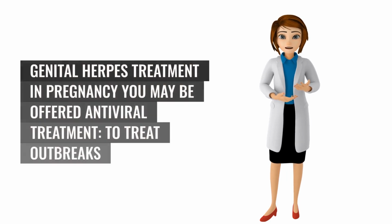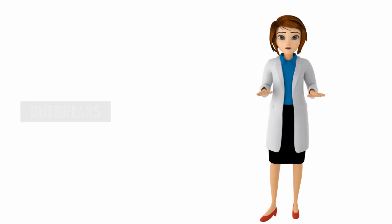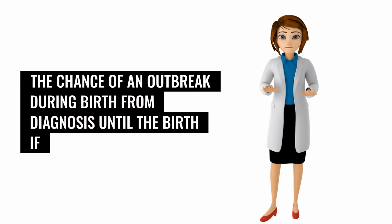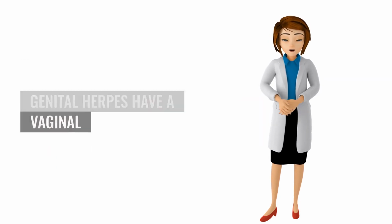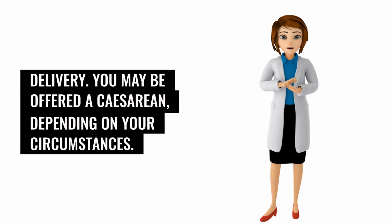Genital herpes treatment in pregnancy. You may be offered antiviral treatment to treat outbreaks in pregnancy, or from week 36 of pregnancy to reduce the chance of an outbreak during birth. If you first get herpes after week 28 of pregnancy, you may be offered antiviral treatment from diagnosis until the birth. Many women with genital herpes have a vaginal delivery. You may be offered a cesarean, depending on your circumstances.